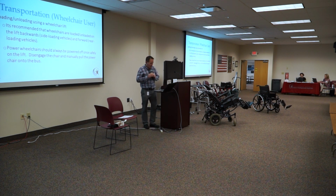A big one, power wheelchairs should always be powered off once you're on the lift. Okay, don't leave the power on the power chair. And then disengage the chair and manually pull the power chair onto the bus. Any questions with that?